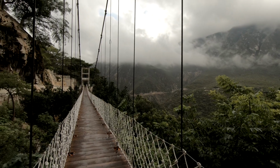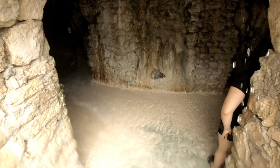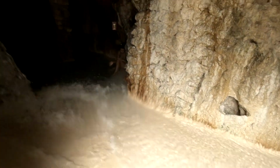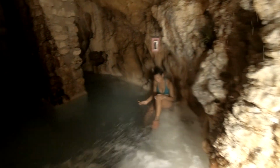And on the other side of that bridge, there's a tunnel. This one is a man-made tunnel. There's a waterfall inside in the beginning of that tunnel, and there's also a little pool section where you could sit and relax and enjoy.